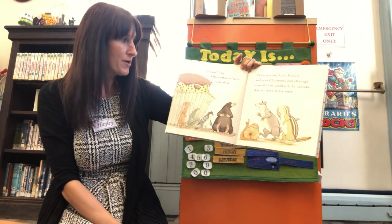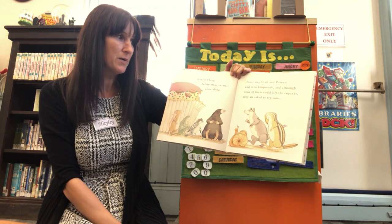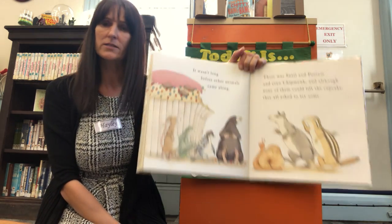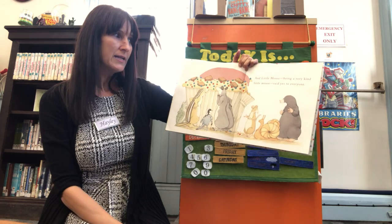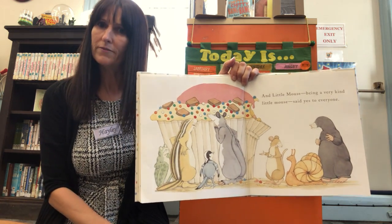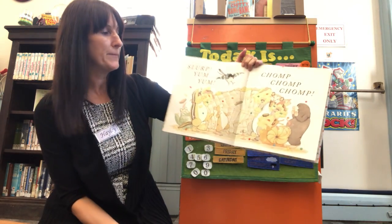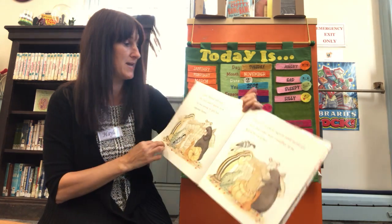It wasn't long before other animals came along. There was Snail and Possum and even Chipmunk, and although none of them could lift the cupcake, they all asked if they could try some. Little Mouse, being a very kind little mouse, said yes to all of them. Slurp, yum, yum, chomp, chomp. Uh-oh, they're munching all Little Mouse's cake.